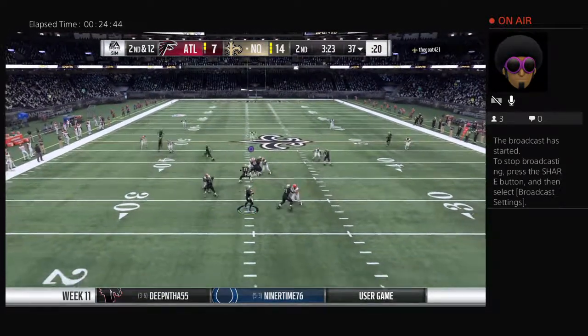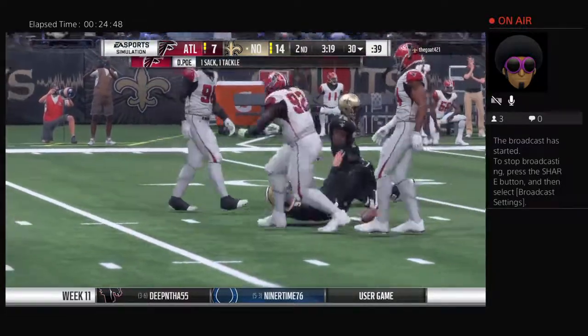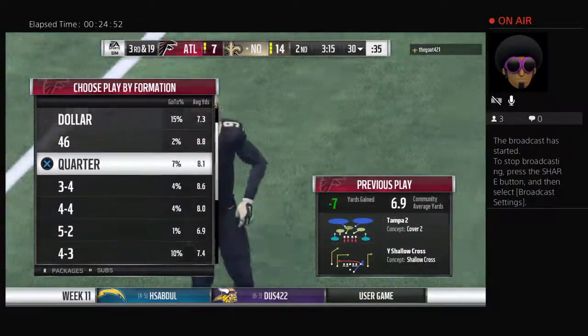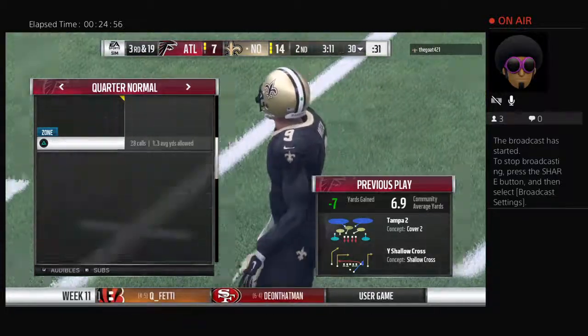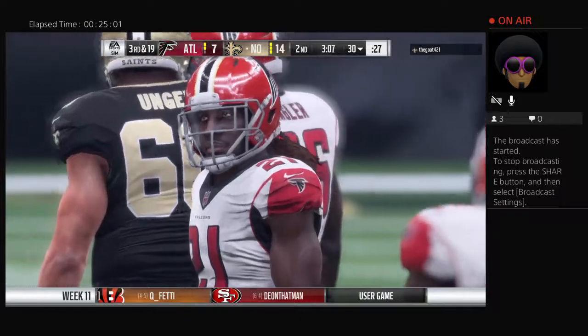Breeze to throw on 2nd down. Pressure brought in, and the Falcons get there for the sack. Dontari Poe breaking through to get him for a loss of 7. Great job defensively. I think he was trying to go through his progressions, find someone to get rid of the football. Before he knew it, he was on his back.